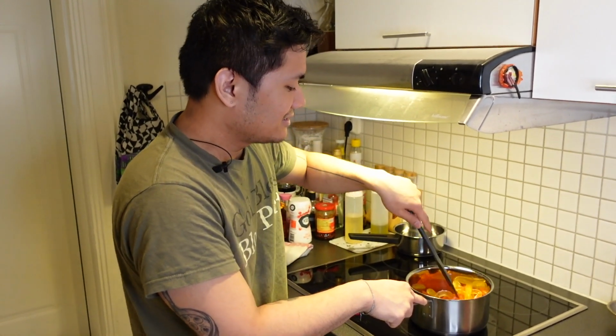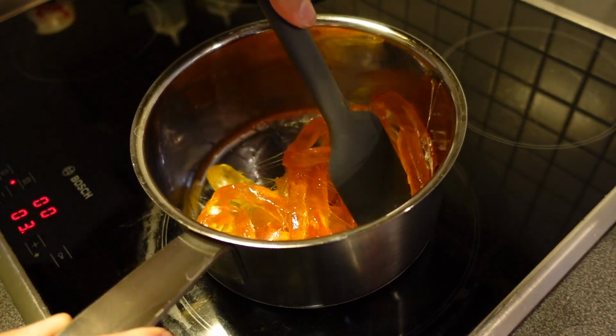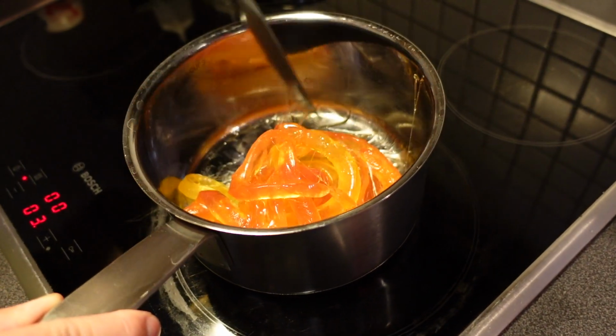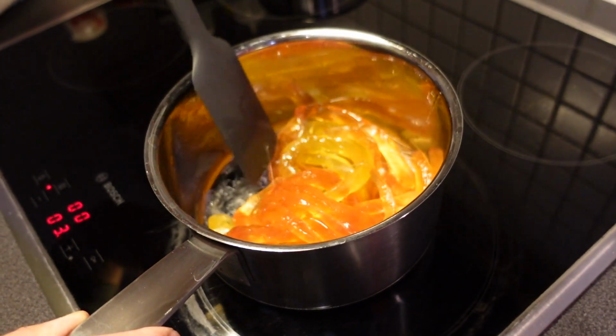Oh God, this looks nasty. If this goes well, we could make Rice Krispie treats out of different flavors of gummies. Use Fruit Loops.